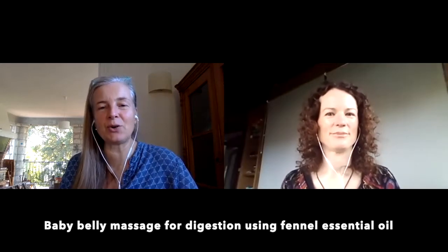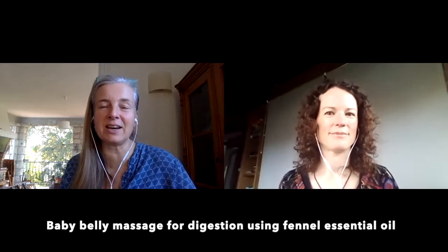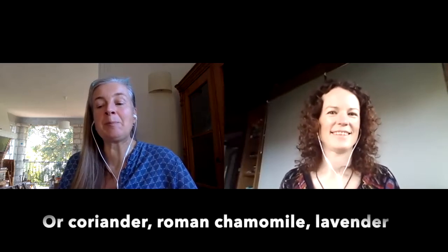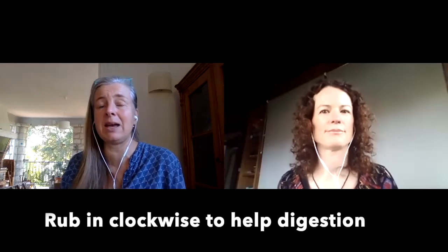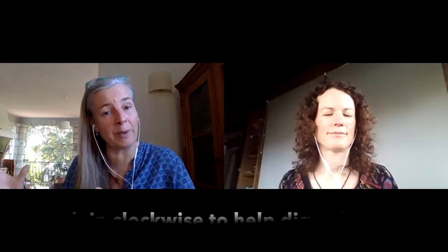Of course, if we want, we can do a belly massage oil for the babies to help them with their digestion. The belly massage oil you can do with fennel, with coriander, with Roman chamomile, some lavender. Of course, lavender you find in every blend, really. You can do that on your own, and you know exactly what is in there, and just go clockwise around the belly button. That's a nice way. The massage is always such a beautiful way to connect with the baby. Even your partners can do that. That's maybe their domain, when you can take a break and they can do the massage and connect with their baby in that way. That's very nice.